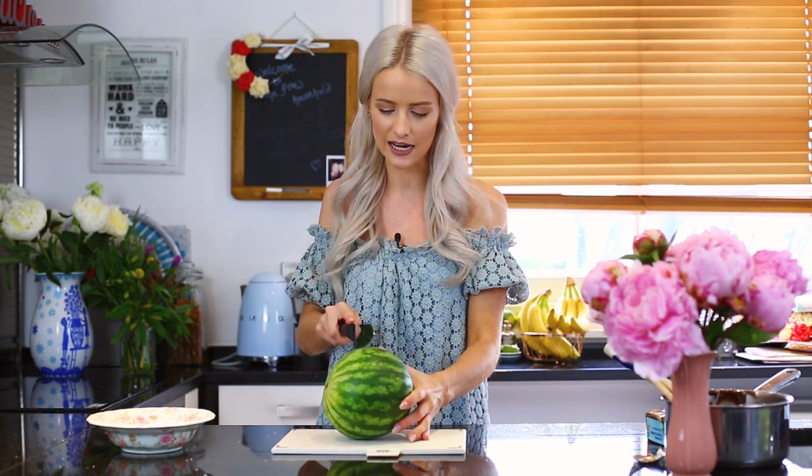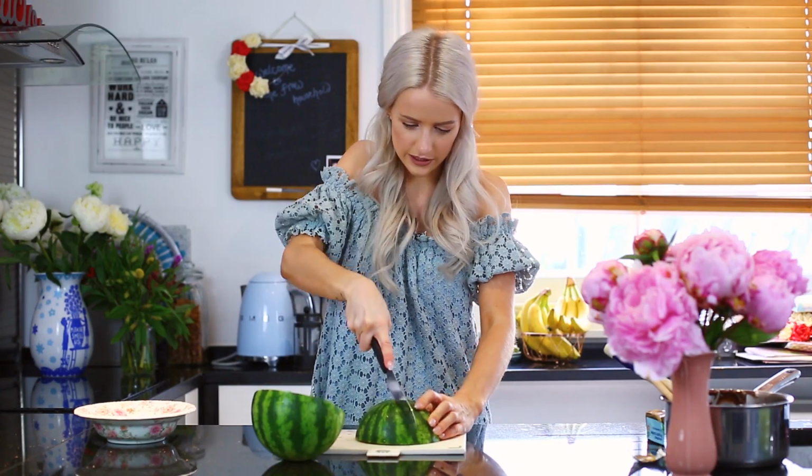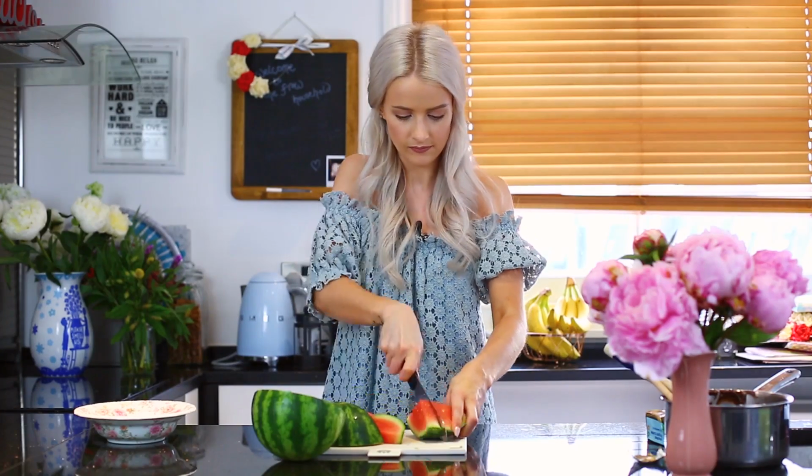And the second option, which is much more healthy, revolves around this gorgeous little watermelon. This is just for anyone who doesn't really want the fudge but just wants something a bit sweeter at the end. So I'm just going to cut it again down the middle and then just in lines across, into nice segments. And there we go.